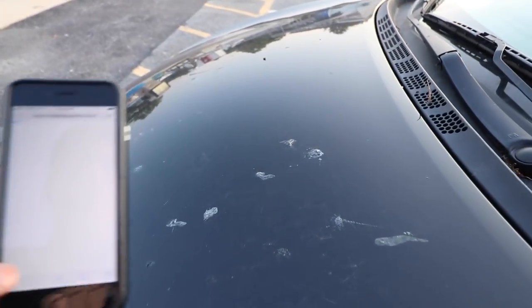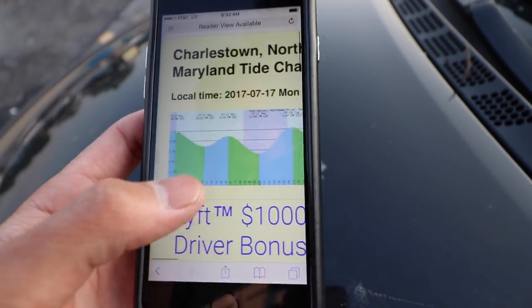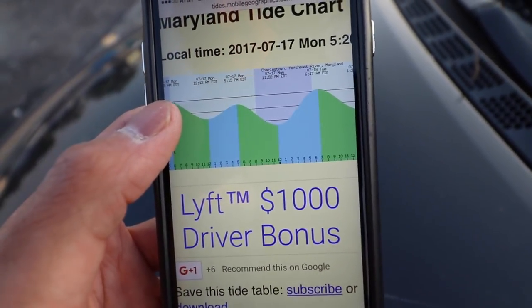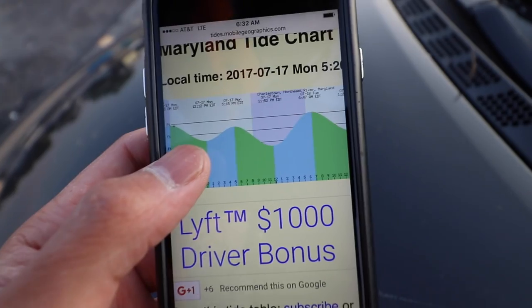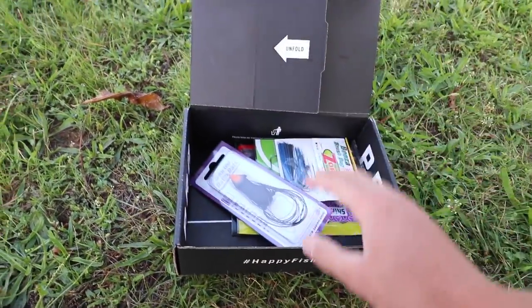Before we get started, let's go ahead and check the tide chart, since anytime you're fishing a river, it's important to know what the tides are doing. And it looks like we are just about at high tide. It's about to start falling, which is not my preferred tide for fishing the bank, but can't control that. Let's see what we got to fish with today.